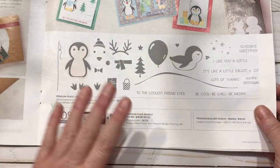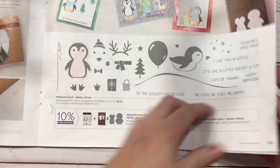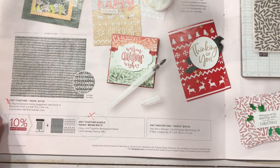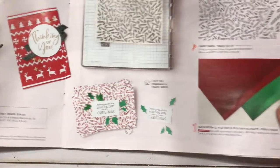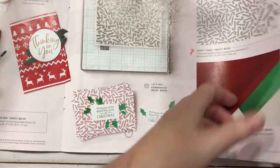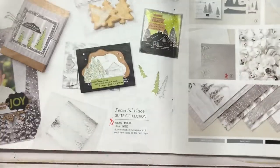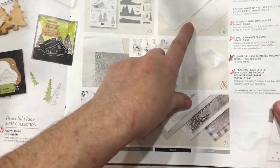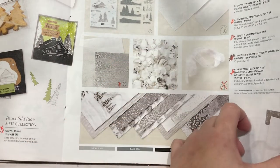This one is coming back. It's gone as a bundle. We'll be coming back in our next holiday catalog. We're losing Knit Together and the Knit Together bundle. The Red and Green foil and our candy canes are going bye-bye. The Peaceful Place is gone, as well as all the elements except for the Velvet Sheets. We'll be back in the next holiday catalog.